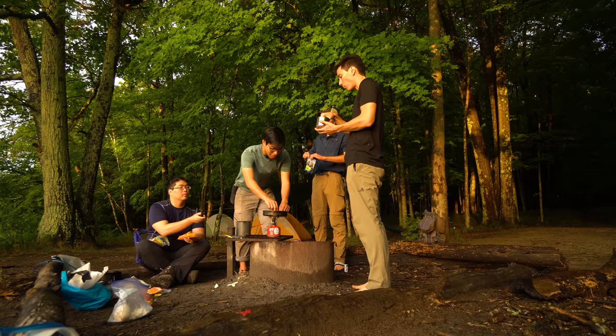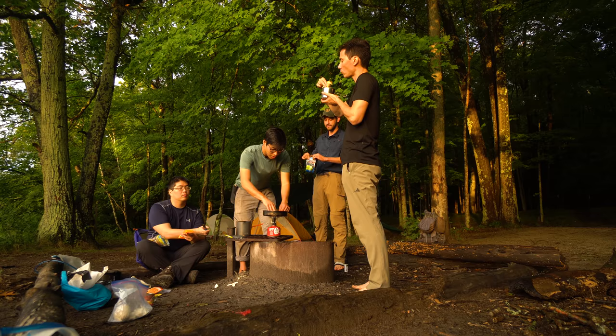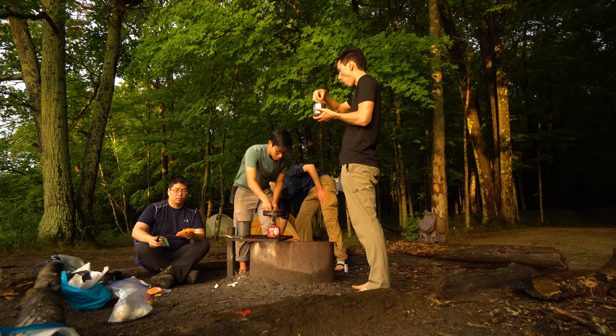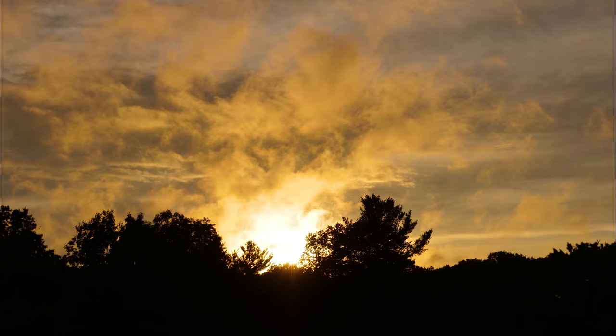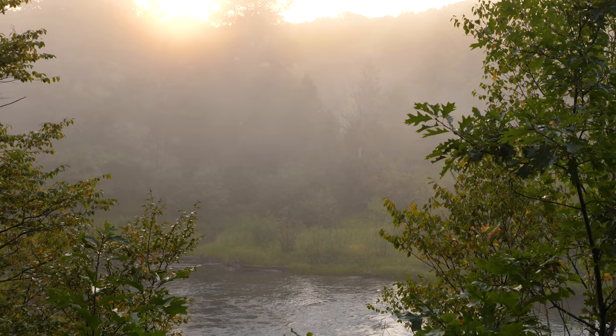It finally felt like things were really coming together. We had hot food in our bellies, the rain had dissipated, and the sun was finally out. And the only thing more beautiful than the sky was the mist rising up off the river's surface.